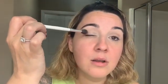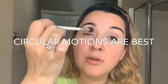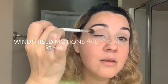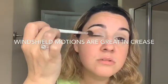So what I'm going to do is start right here, make little small motions. And then I want to do a windshield wiper motion to get it good in that crease, okay? Little small motions.